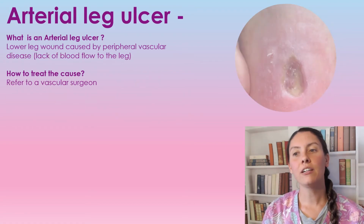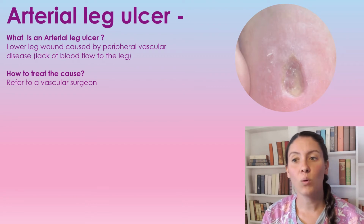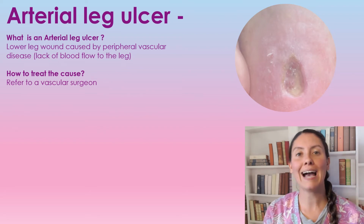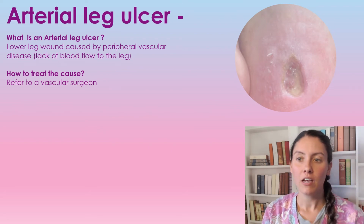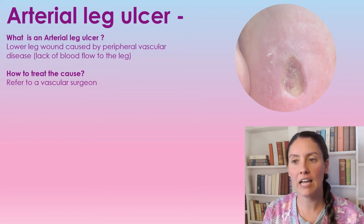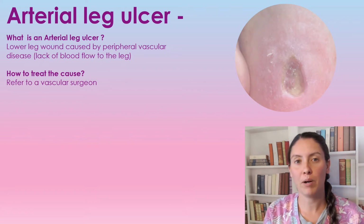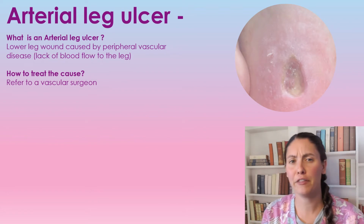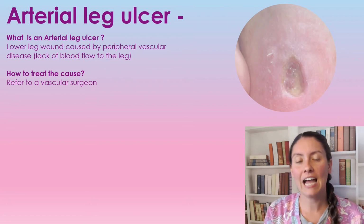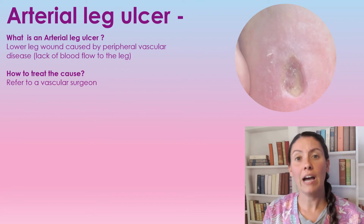So arterial leg ulcers. So what are they? It's a lower leg ulcer caused by peripheral vascular disease. So lack of blood to the lower limb. So when their heart isn't pumping properly, well, I shouldn't say that the heart isn't pumping properly because sometimes it can be caused by other factors, plaque, whatnot, but blood is not getting to the lower limbs appropriately. So how do we treat this?